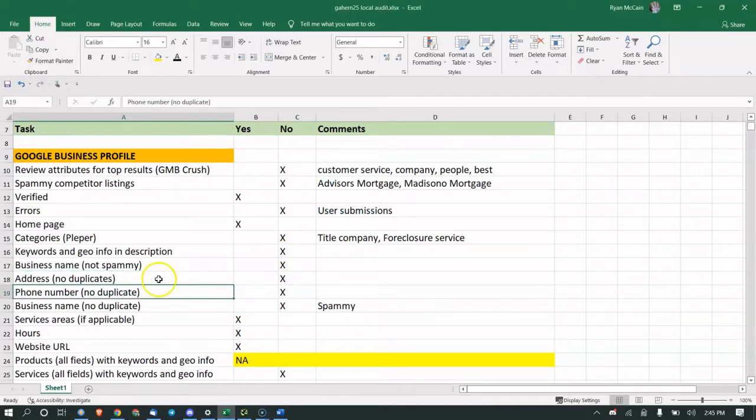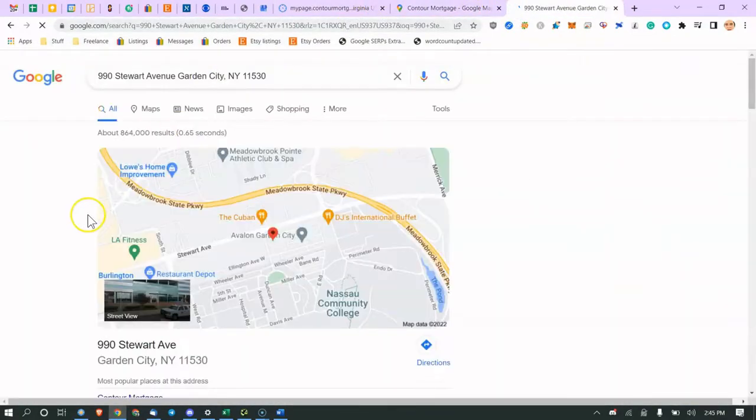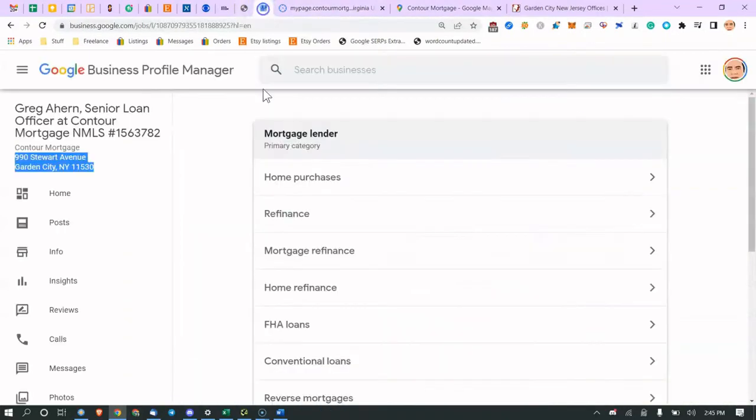Okay, phone number. This is interesting. Google can get confused if two businesses share the same address. I noticed there was another ENT Allergy and Associates, so I would want to see what's going on there. When I looked on Maps, I can see it's a big building, so there are probably just suites or room numbers. So in your address, we want to make it specific. This needs to say 990 Stewart Avenue, Suite 3 or something. So we need to make that different.